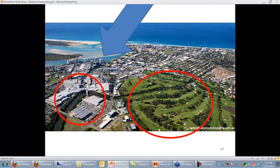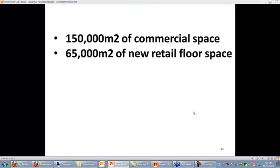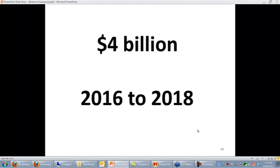But what they're going to do on what is currently the golf course is to build an entire new town centre. So as you can imagine, on something the size of a golf course, you could fit a heck of a lot of town centre. What they're doing is planning to build 150,000 square metres of commercial space, 65,000 square metres of new retail space. There's going to be an arts centre, a transit plaza is planned, a new library, a public amphitheatre, a new civic plaza, and the whole area is going to get a big freshen up. The whole thing is worth about $4 billion, and the first buildings are expected on site around 2016 to 2018.